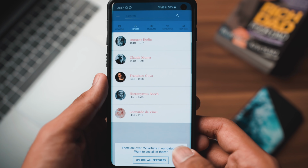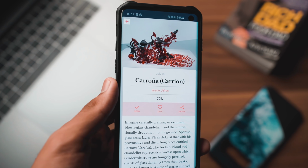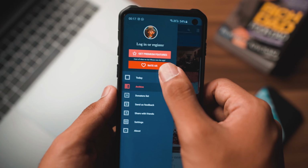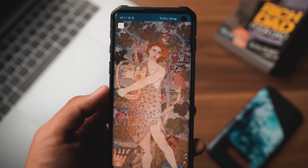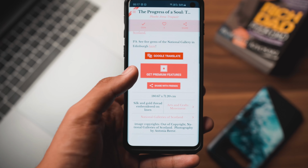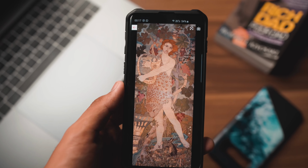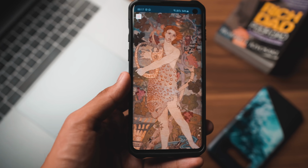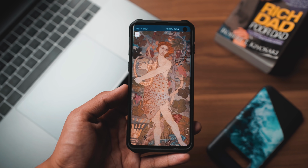So whether you're a liberal arts student, or you just love history and want to know about different paintings and the architecture and the ideas behind them, or you're just a big fan of Assassin's Creed and the setting that it was based in, and you want to know more about that time period in itself, this app is going to be really cool. Now, it has Google Translate inbuilt in it, and it does have a premium feature, but the free one is very easy to use, and you can also download the artworks in high resolution in case you want to set something as your wallpaper. Definitely check it out. This is super great, and I'm sure you guys will love it.